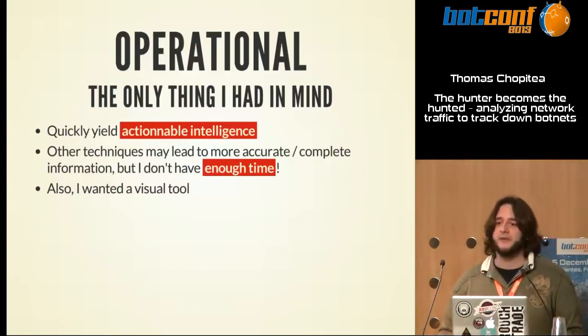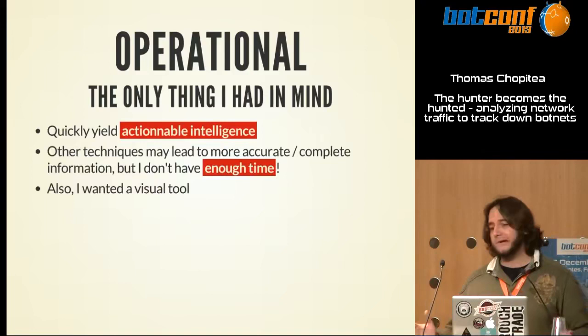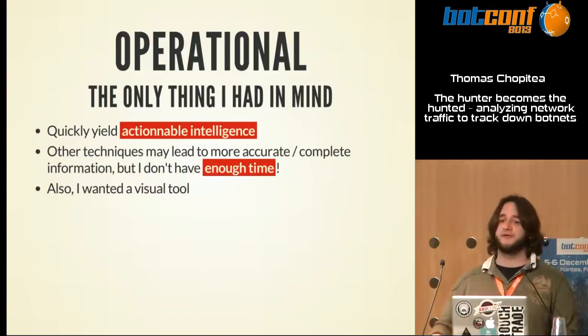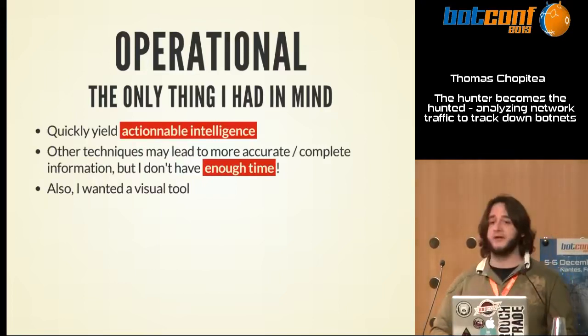Sure, other techniques like reverse engineering, fuzzy hashing, etc. may lead to more accurate and complete information, but I don't have enough time, and sometimes it's more important to neutralize the threats than to know exactly what it is, when you reach the knowledge that the threat is not critical and it's not an APT or whatever. And also, I wanted something visual and nice to look at.